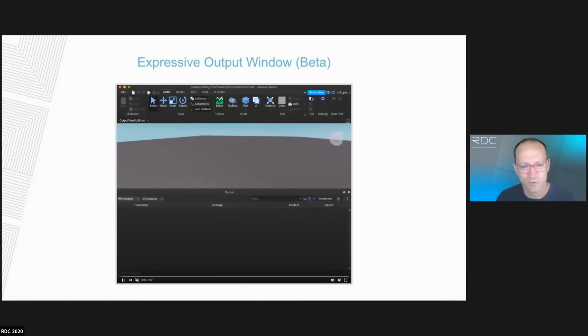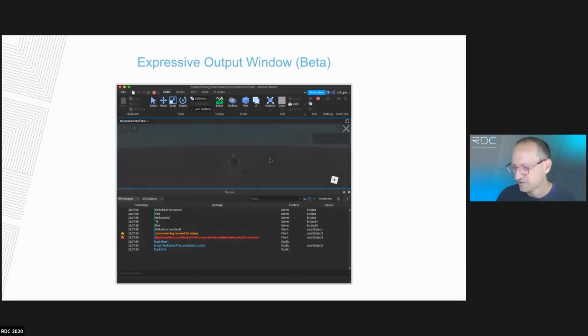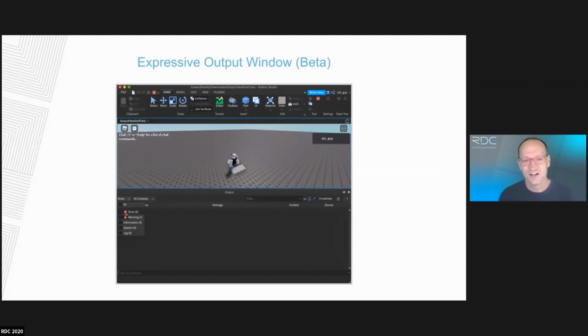And our output window, this is in beta right now, Studio beta. I'm going to do a quick Discord check: who's using the new output window? A lot of yeses, good, I like to see it. So gone is the old plain text box. Now we have different types. We've got filtering, good colors, click to locations, and of course, last but not least, you can print out Lua tables and you actually get a nice layout of how your data is structured.